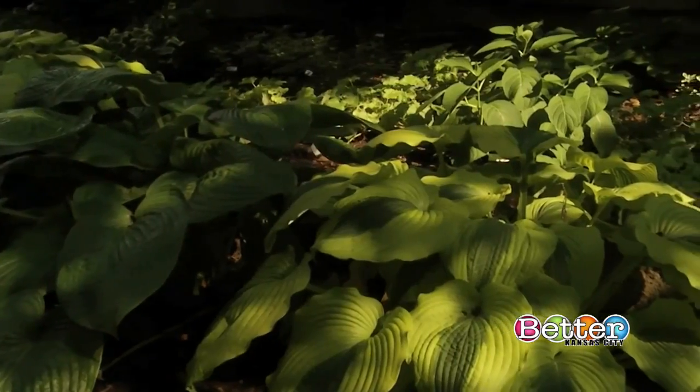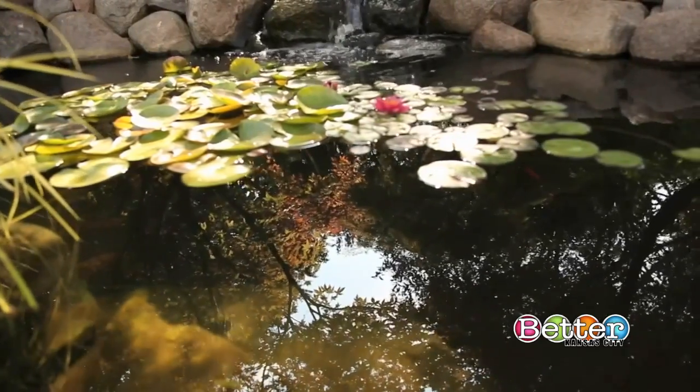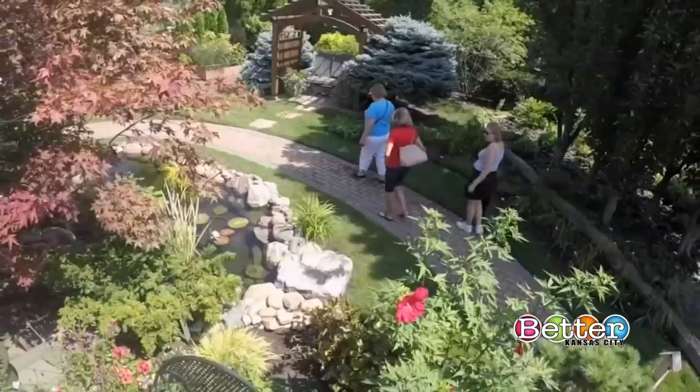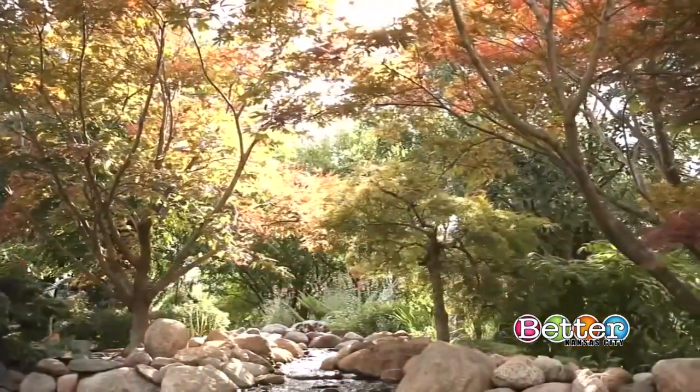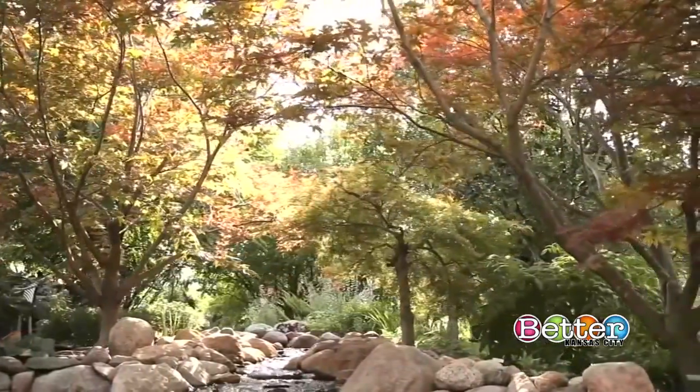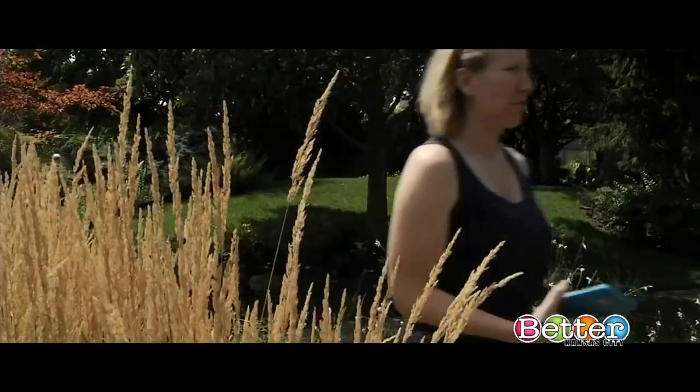The shade garden that I'm sitting in with all the hostas and ferns, and how you can have so much visual interest in a shade garden. Or we have a water garden with koi and water lilies. We have sunny borders, we have shrubs, we have trees, we have conifers, and it's almost like a living encyclopedia for gardening that we're trying to do here in Des Moines at our headquarters. And that's what makes the garden so unique.